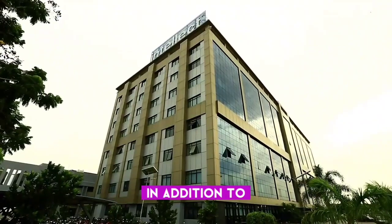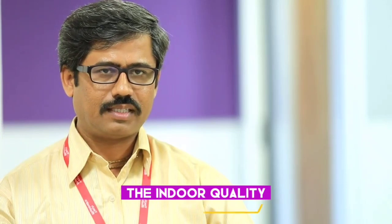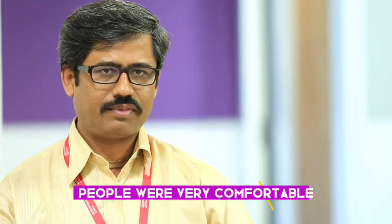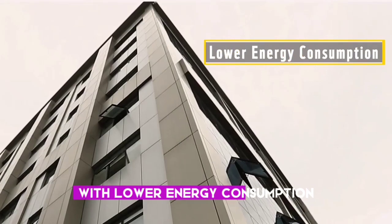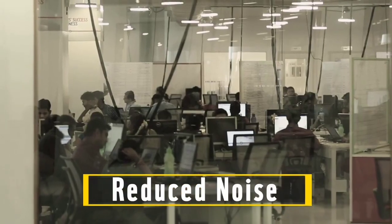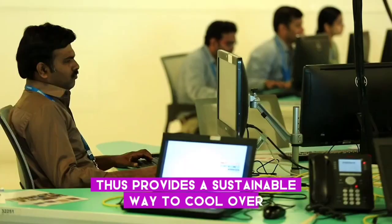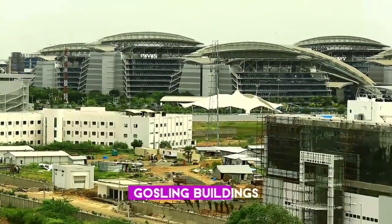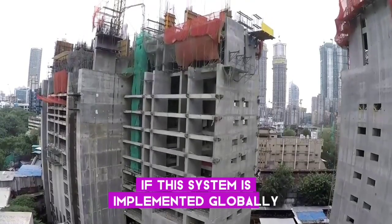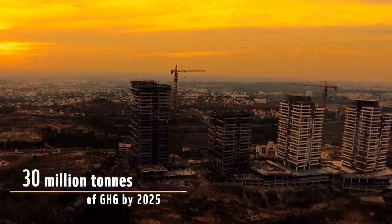In addition to lower energy consumption, the system comes with many other benefits. The indoor air quality has improved now. We see people are very energetic. People were very comfortable because of uniformity, and the productivity also improved. With lower energy consumption, uniform comfort, better indoor air quality and reduced noise, the radiant cooling solution thus provides a sustainable way to cool our ever-increasing energy-guzzling buildings. If this system is implemented globally, it can mitigate 30 million tons of GHG emissions by 2025.